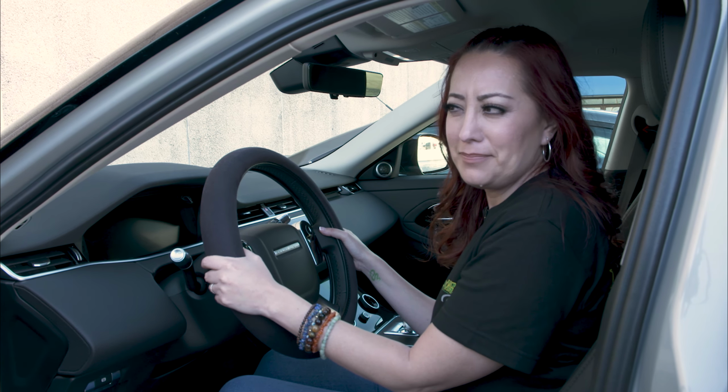I honestly don't know. I would say whatever I feel comfortable. 10 and 2, and your arm is slightly bent, is the proper distance.